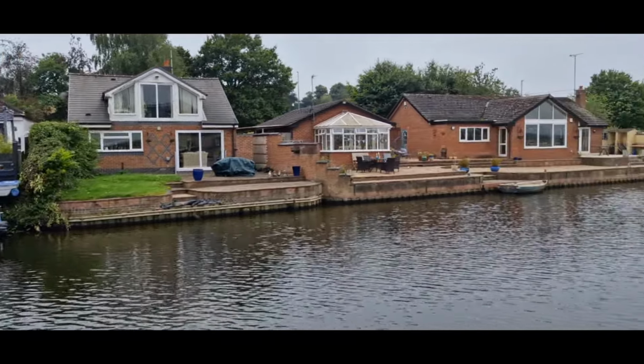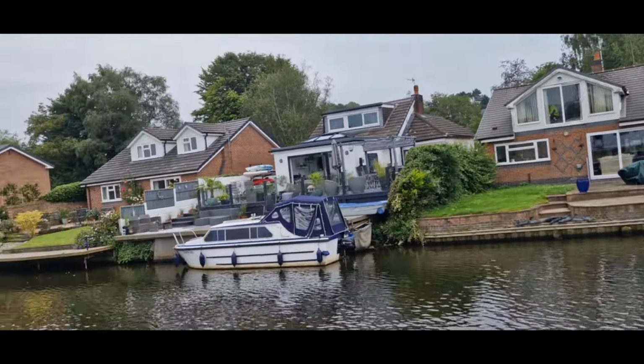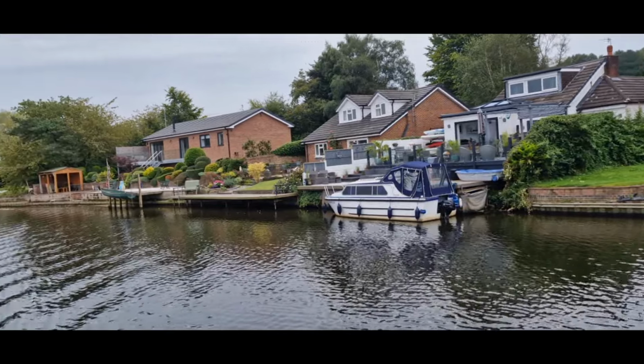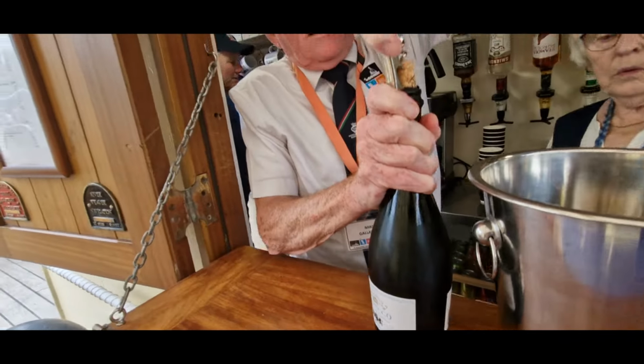They've got a nice boat, look at that. Imagine. My boat's moored at the end of my garden. Prosecco. And he's popping it for us.